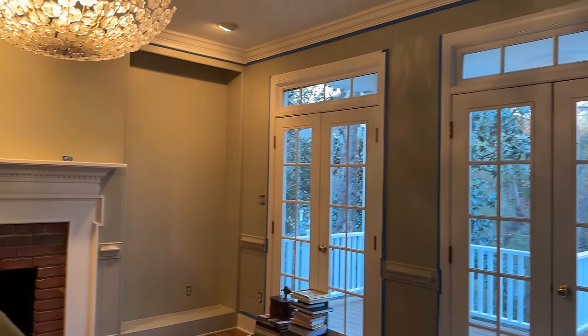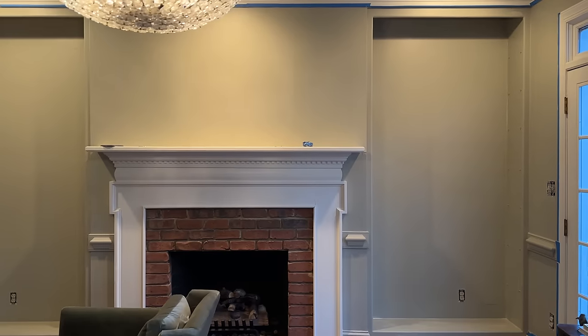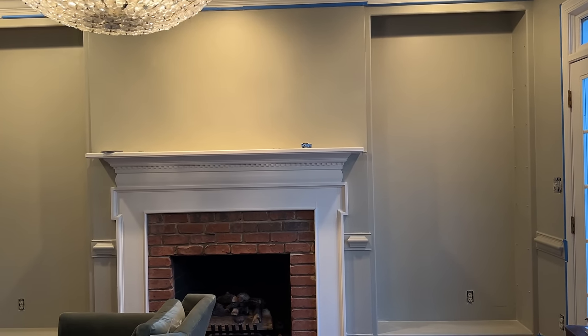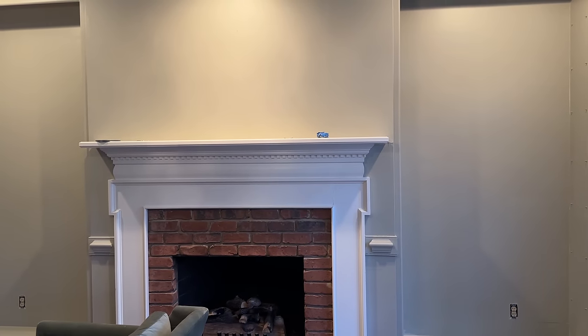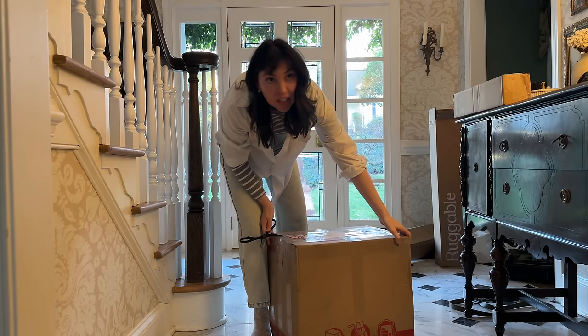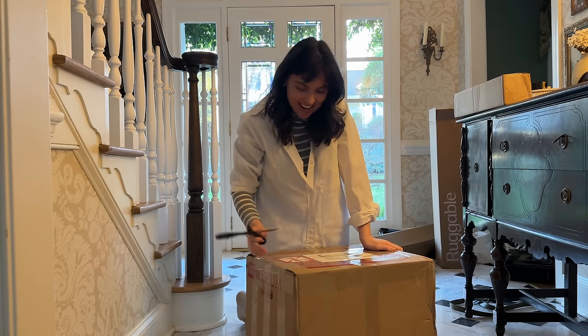All right, it is almost complete, and I love it. Once it's dry, at first I was like, I don't know if I like this, but it looks so pretty when it's dry. I'm so excited, and even the brick just flows better with the brick. It's very earthy. I'm taking a painting break. TJ's painting still, but I'm taking a break.